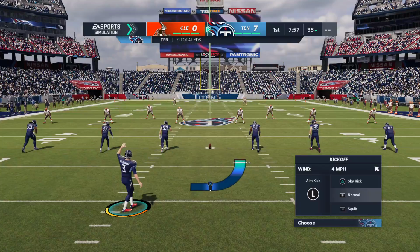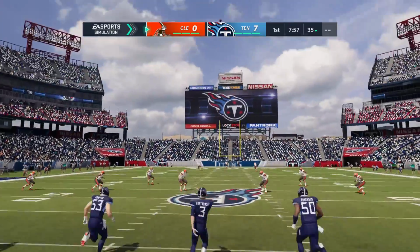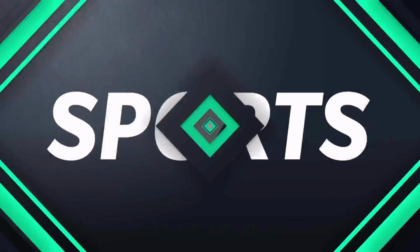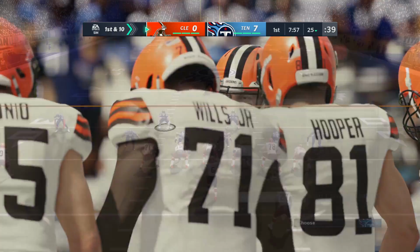Stephen Gostkowski set to kick off. Gostkowski now, after the touchdown, he'll send this one away. Fielded near the back of the end zone, and this will not be brought out. It's a touchback. At their own 25-yard line.